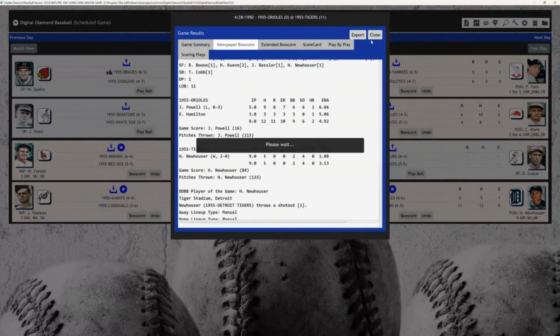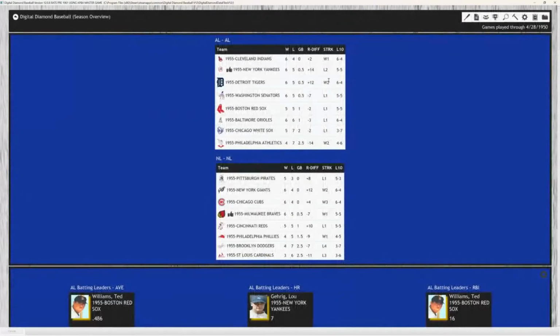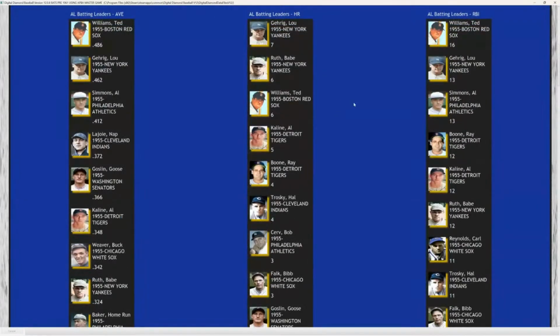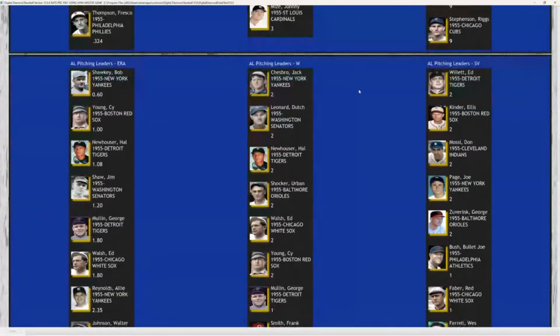Take a look here at the standings and the leaderboard. And now the Indians are a half a game up on the Yankees, Tigers, and Senators. Red Sox and Orioles are a game back now. White Sox 2 games back, and the A's 2.5. Ted Williams with that .486 batting average. Lou Gehrig with 7 home runs. Ted Williams with 16 RBIs. And Bob Shockey with a 0.6 ERA.